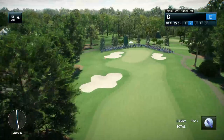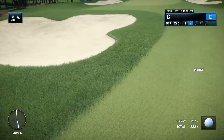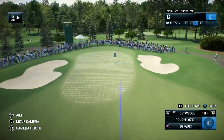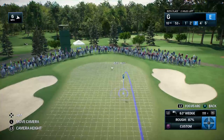This one is definitely heading left. Looks like it is going to end up in the rough. But that ball nestled down just a bit in that heavy rough. Frank, this is where the mental game really comes into play. You've hit a second consecutive shot into the rough. This could compound very, very quickly.